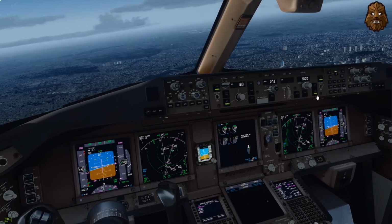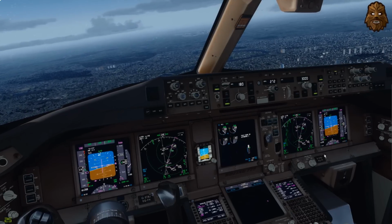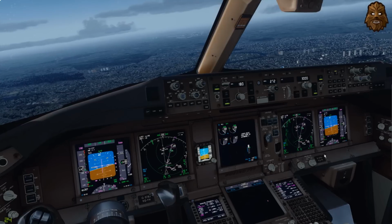When localizer is established, descend on the glide path. Speedbird 168.